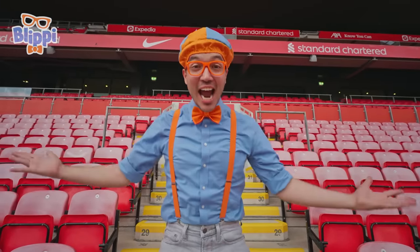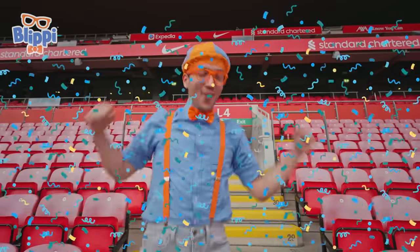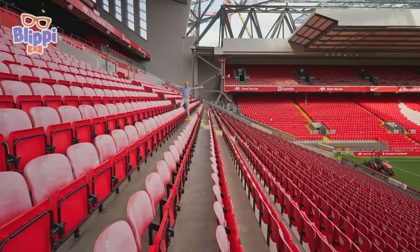Whoa! Check it out! We're here in the stands of Anfield Stadium! Woohoo! Look at all the seats! It's so big!